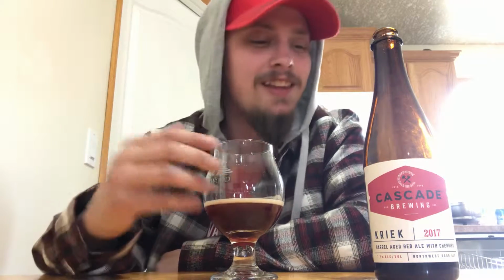Wow, this beer smells so damn good. Man, that smells good. I just got a huge whiff of it again. Psyched that I'm drinking this.